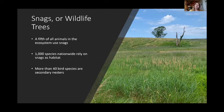The National Wildlife Federation estimates that 1,000 species nationwide use these snags. And birds in particular, there are 40 species, including the eastern bluebird, that are secondary nesters. This means that their bills are not strong enough to make their own hole in a tree. So they rely on the holes made by other birds like woodpeckers that carve out holes in dead trees. So, secondary cavity nesters.